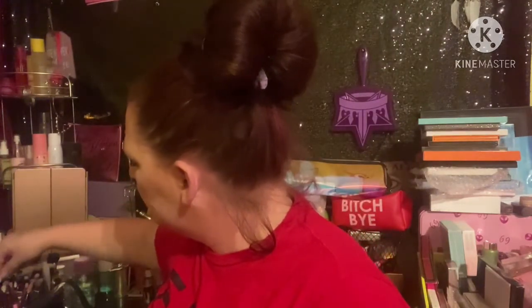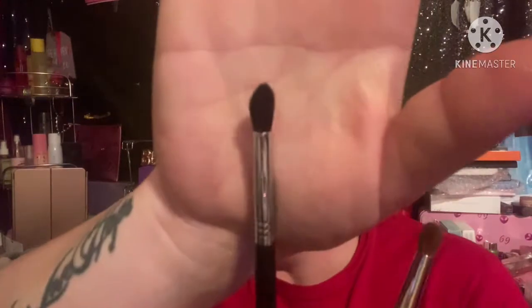Okay, make some room. Alright, next is the Sigma Small Tapered Blending Brush. This is an E45. Look at that angle, y'all. Perfect for right up in there. Blending all that out. Awesome. Then this one is the All Over Blending Brush, E37. And this is to blend all this out.